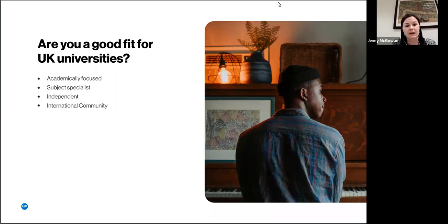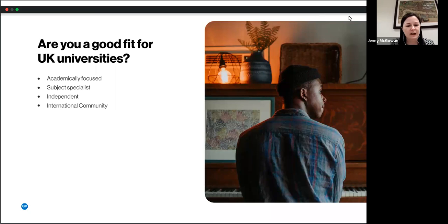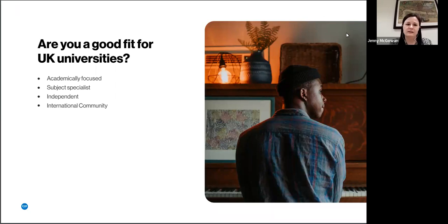And at some of the top UK universities, maybe 30-40% of the students are from all around the world. So I think they can be quite diverse places to learn, which I don't think is dissimilar to the US, but I thought it was a point worth making. So that's my summary of UK universities and the fit, really.